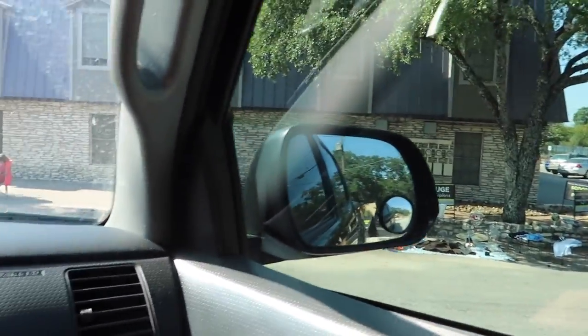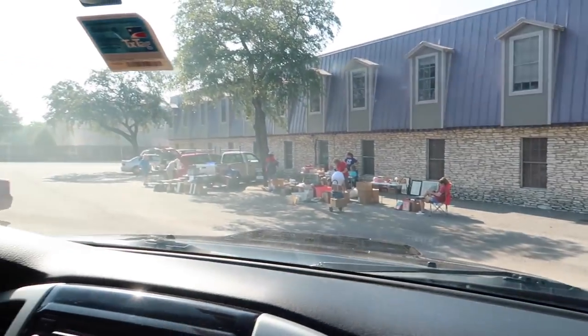It looks kind of crazy, but I see an interesting helmet on the ground right there. If that's Bell, that would be really worth it. If it's anything else, then maybe not. All right, let's take a look at this.